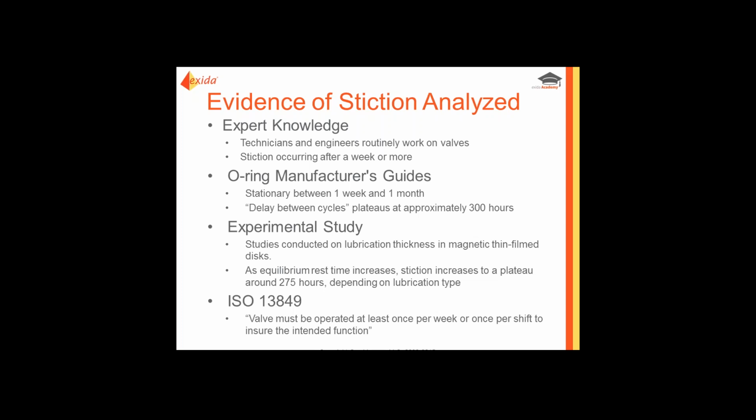And then it works fine after that. So you're just going to have to come with a sledgehammer, hit it a couple times, and you're good to go. Next, we're going to also look at O-ring manufacturers' guidelines.